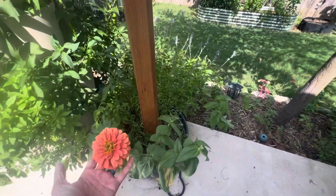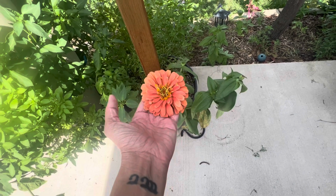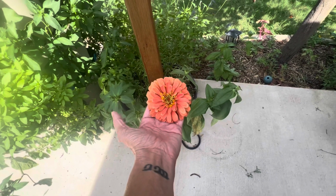We have, I think this is a salmon, Venere's giant salmon, so that has bloomed.